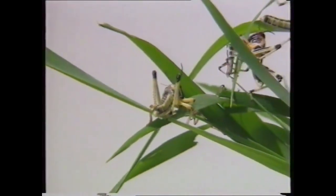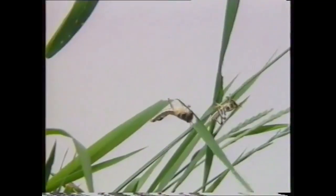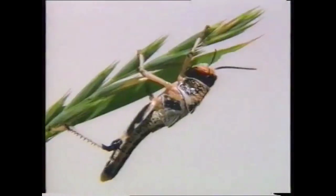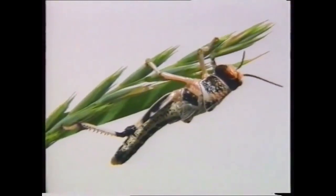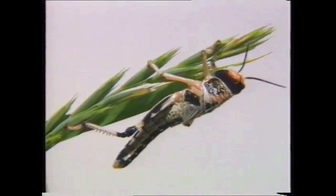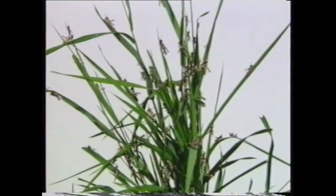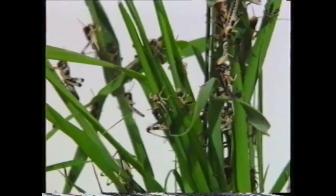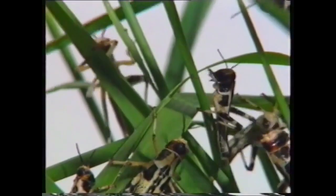We like to live in large groups, sometimes millions of us together, and we spend most of our time looking for food. Having all these legs does make it much easier to climb about on this grass, you know. As you can imagine, we are not very popular with farmers, as we can eat a whole crop down to nothing in no time at all. But we need to eat a lot to give us plenty of strength, until at last we are ready to molt for the final time and change into an adult locust.